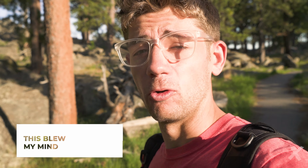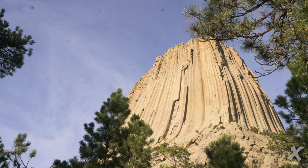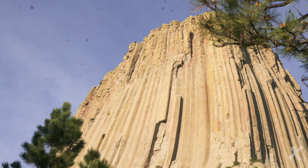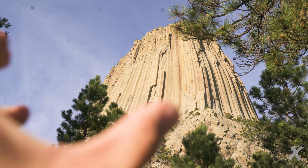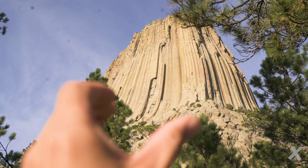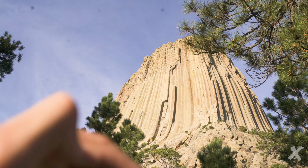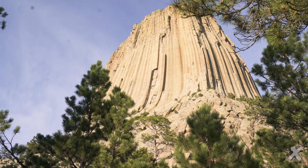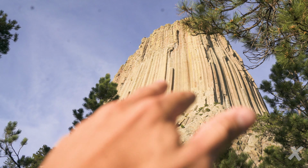All right, fun fact about the tower. It was actually formed about 1.5 miles under the ground. So it was basically molten rock that was injected into layers of sedimentary rock and formed this really hard structure. Since then, the earth has eroded down, but it stayed up. So we're actually below where the earth used to be when this tower was first formed.